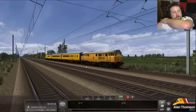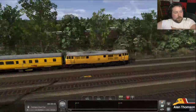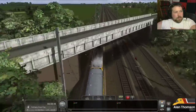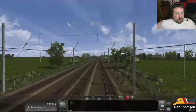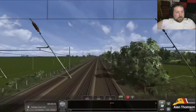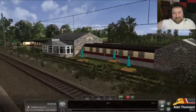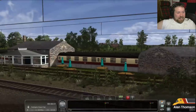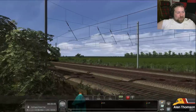Right, what I'm keeping my eye out for is just coming up down here, so let's go and have a look at that. Now, what I really should have done is read up again what this place was called, but I didn't. I've passed this place many a time on my journeys up and down the East Coast Main Line, and to see how well it's been represented in Train Sim, I'm really, really impressed.